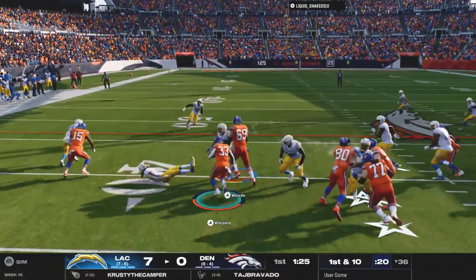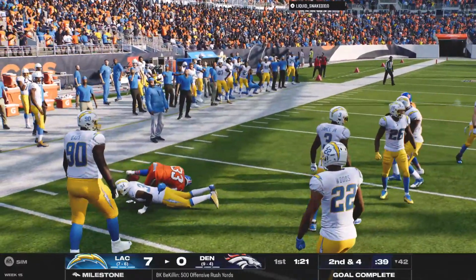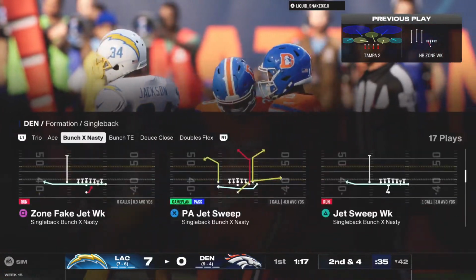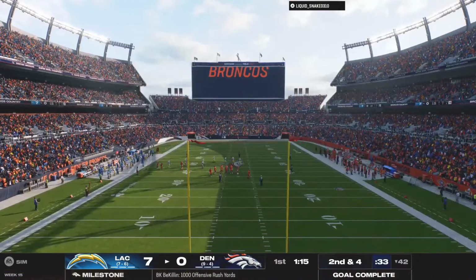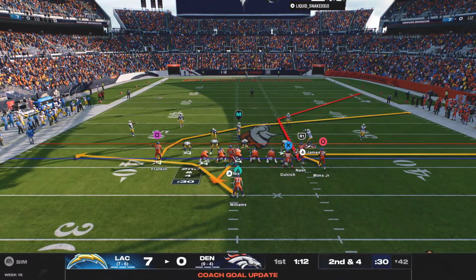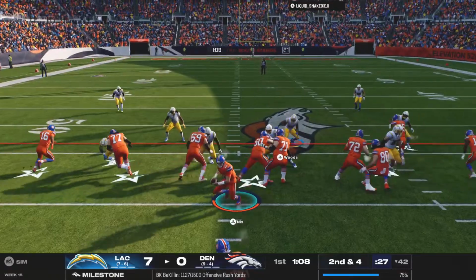A first carry for the former Tar Heel, Javonte Williams. And he'll get about 6 there, setting up 2nd down. This just shows why you can't count on just one guy to take him down. He's a powerful enough runner. You gotta have guys coming in support when that first hit is made. It takes a team effort to stop him, especially once he gets going.